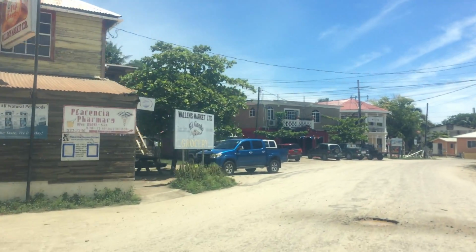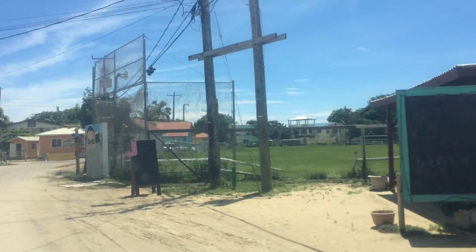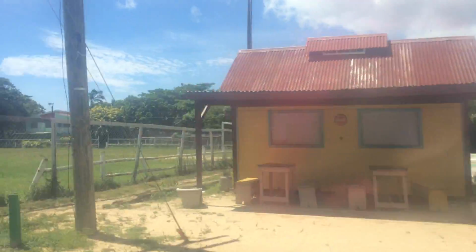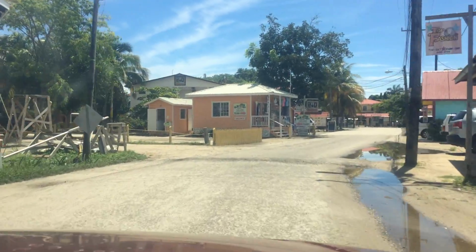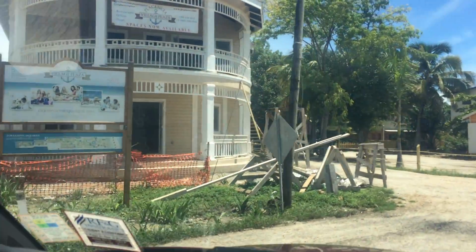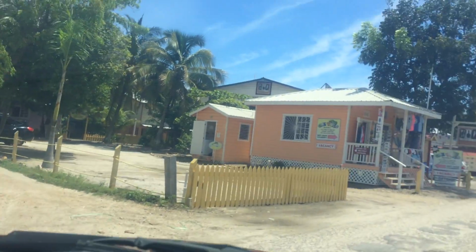We've missed it. The pharmacy and the baseball, football, basketball courts, I guess. This is some of the new building over here that they're starting to do down here. It's going to be the whole Village Plaza Mall. Should be nice when they get it done.